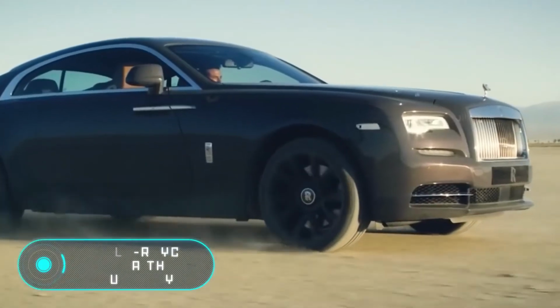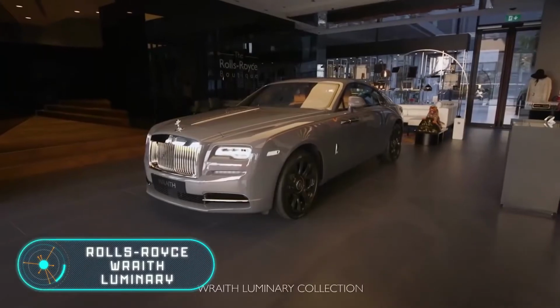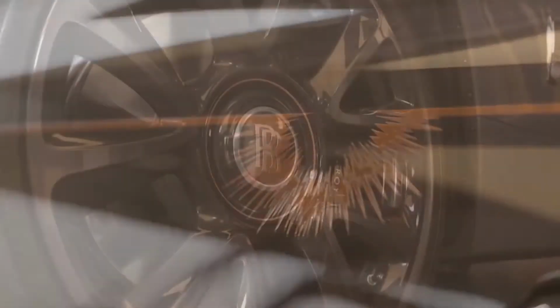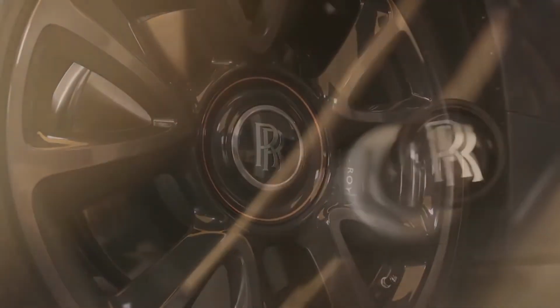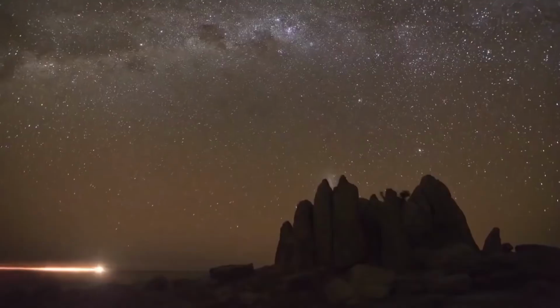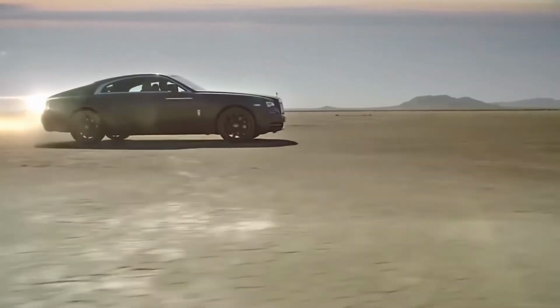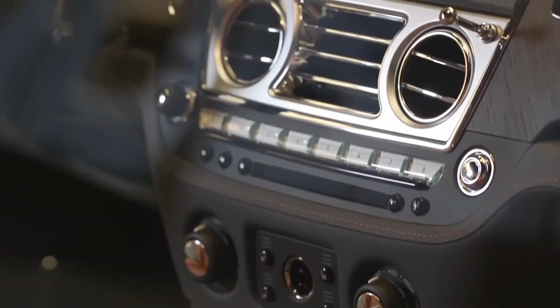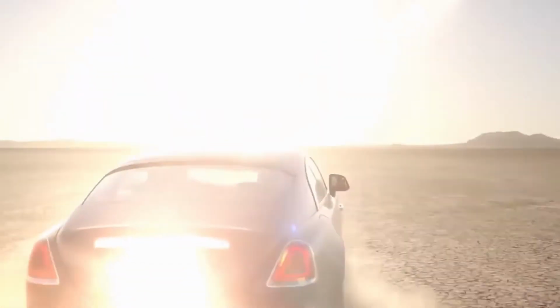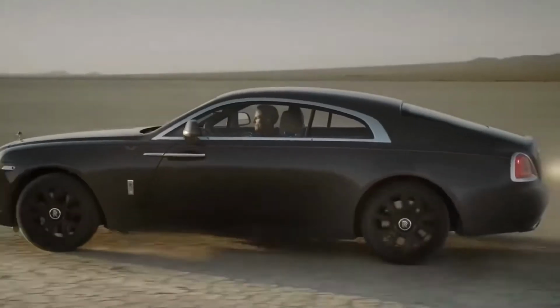Rolls-Royce Wraith Luminary. There are exclusive car series created specifically for the private collections of luxury lovers around the world. The Rolls-Royce Wraith Luminary is one of those cars, and there are only 55 of them in the world. The body is covered with exclusive paint designed specifically for this series. The dark grey colour of the surface has a warm copper gradient, imitating the sky before sunrise or sunset.